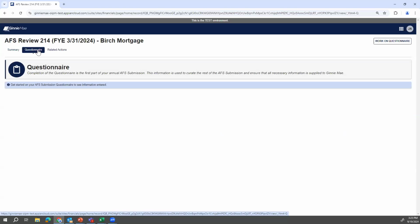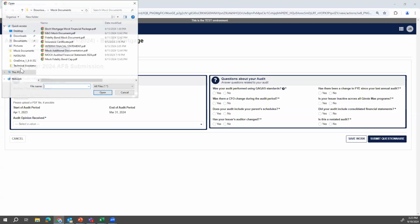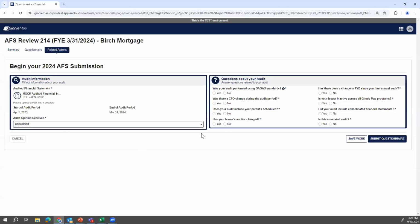And then as we saw on that diagram, the questionnaire is our first step. So once we have obtained our full document and are ready to submit, we're going to come in and click this work on questionnaire button. And here you can see the first step is to upload our audited financial statement. And once we have done that, we are going to just answer some basic questions about our audit.